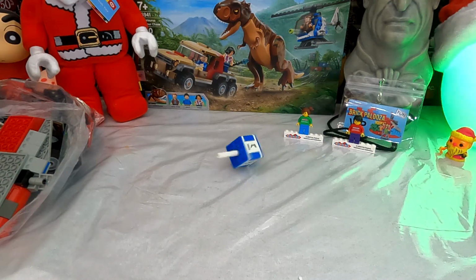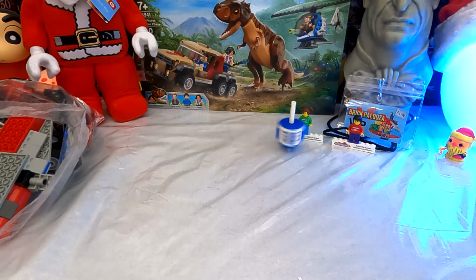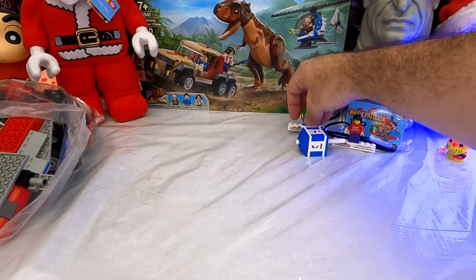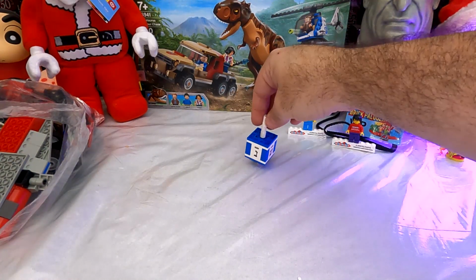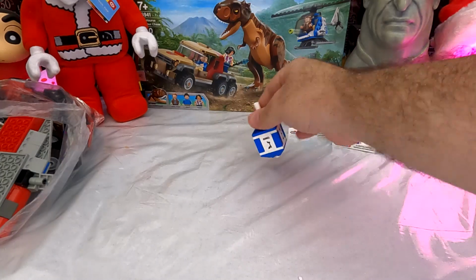But that spins pretty good, I think. I don't own a wide collection of dreidels. Oops. That's not what I meant to do. I don't own a wide collection of dreidels, but I think that spins as well as any dreidel I've ever used.